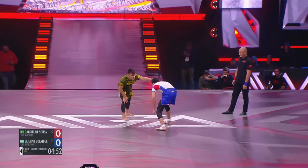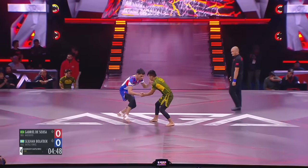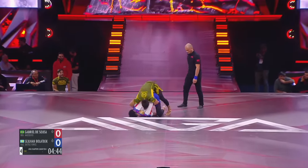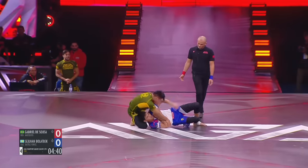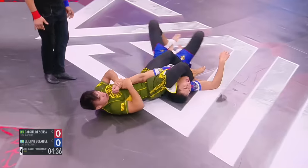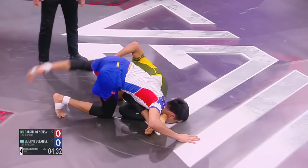And I wonder how good that is for Bolatbek. Basically he lost the first round, second round was a draw, so this third round, there's still a chance to win this. And I'm wondering if the deeper he's got into this match, round three, final round, especially after the second round where Sousa wasn't able to pass, if Bolatbek's thinking, hey, I can do this.